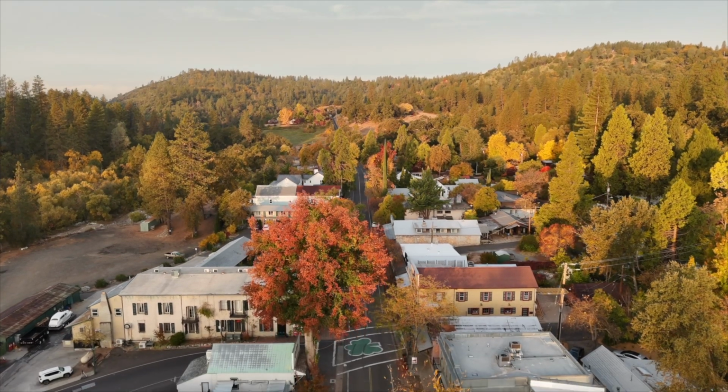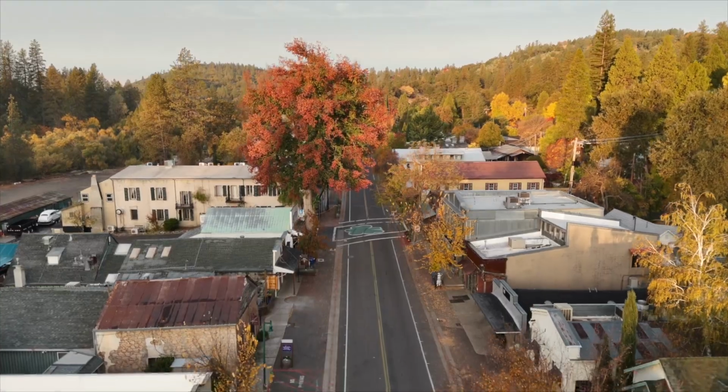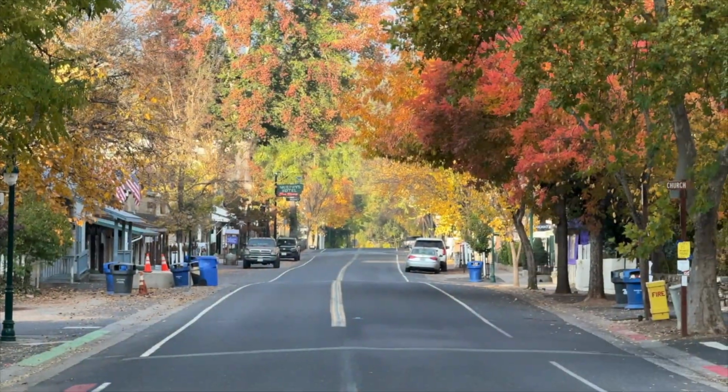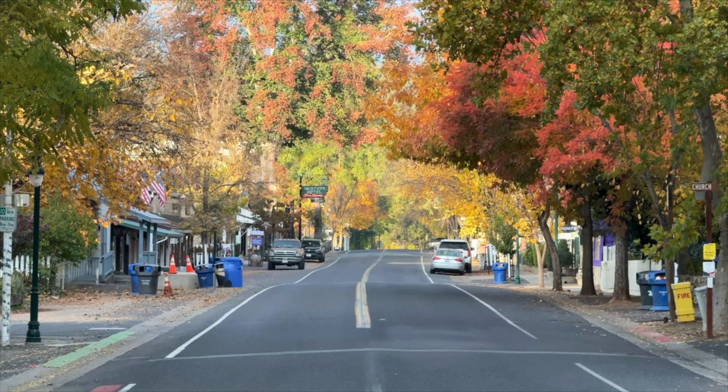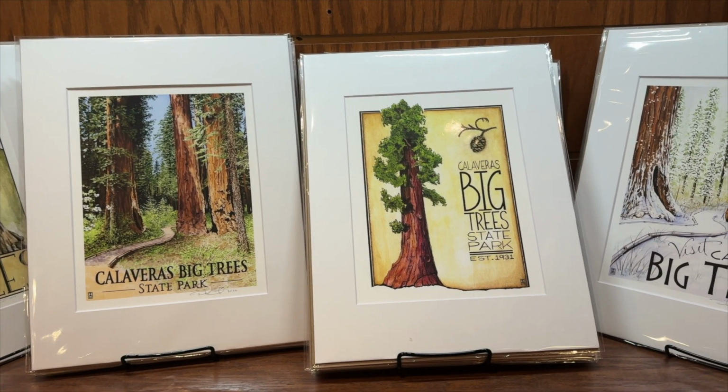Yeah, this is getting away from it all. And what I try and tell people is you can get space dirt. You can see from downtown Murphy's, it's just one long street. But that's it. And ultimately, you can get lost in nature. And then also our giant sequoias, the big trees.